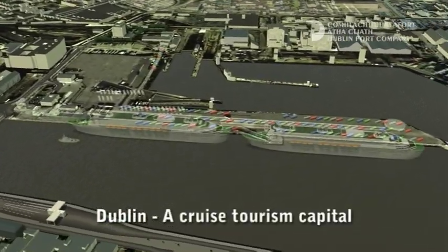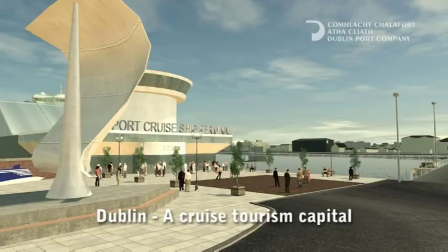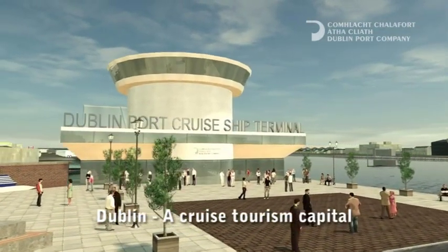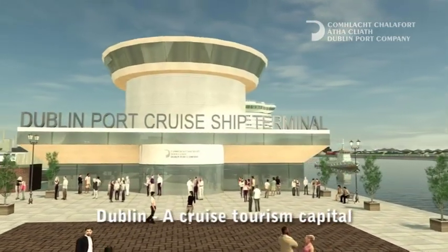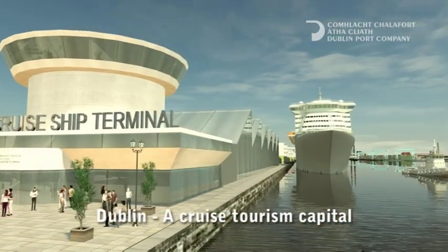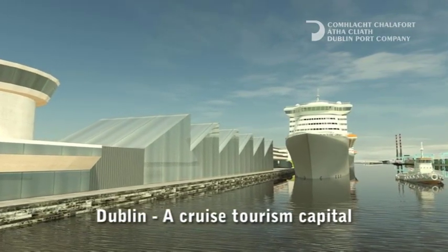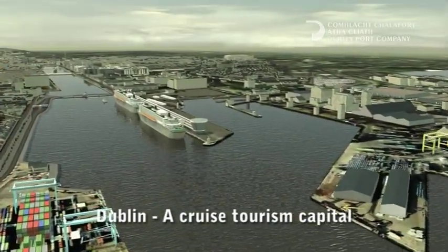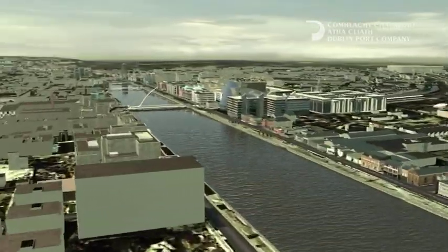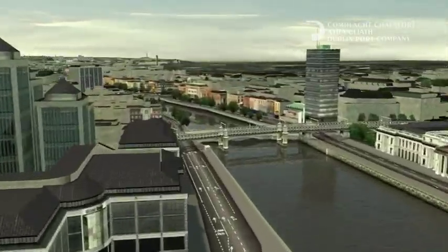Over 135,000 cruise passengers contribute between 35 and 50 million euro annually to the local economy. Our proximity to Dublin Airport means we're well placed to attract new turnaround cruises and become a world-class cruise tourism destination. A new cruise ship terminal would provide thousands of passengers with a welcome arrival and easy access to the city away from the industrial workings in the heart of the port. With dedicated parking for coaches and taxis and the Luas on our doorstep, the city's shops, bars, cafes and tourist attractions are just minutes away for passengers from all over the world to experience.